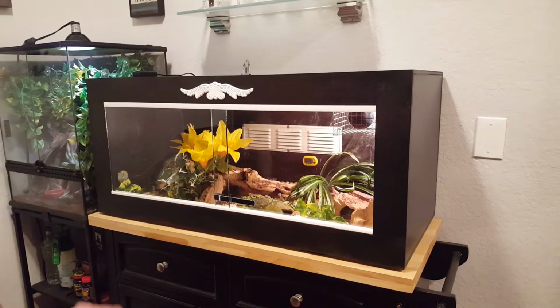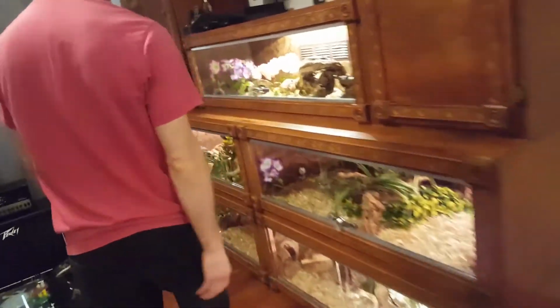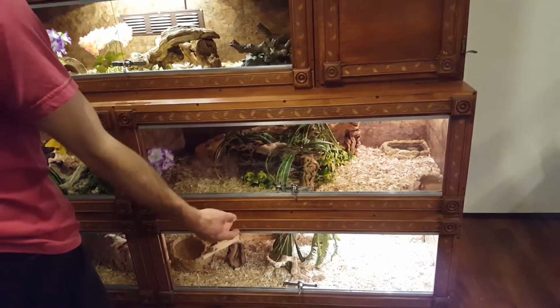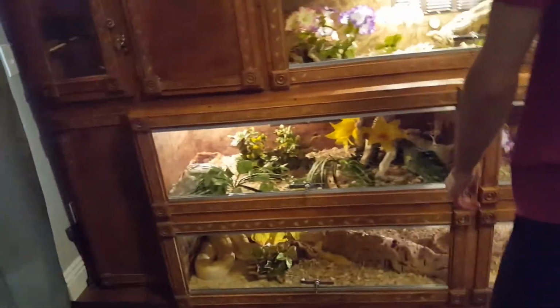She'll stay in this one until she outgrows it. When she does outgrow it, she'll be going over to the entertainment enclosure. This is 4 feet wide, 2 feet deep, 1.5 feet tall. Either this one or this one. Mr. Slither's my ball python. We go into her enclosure.